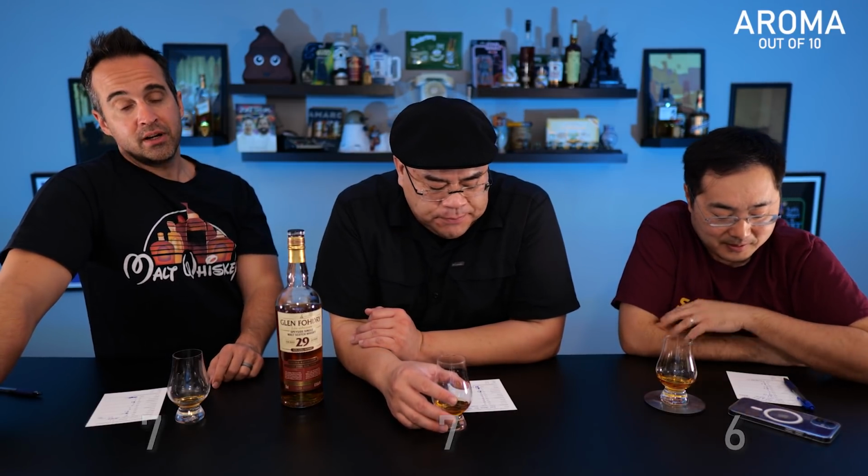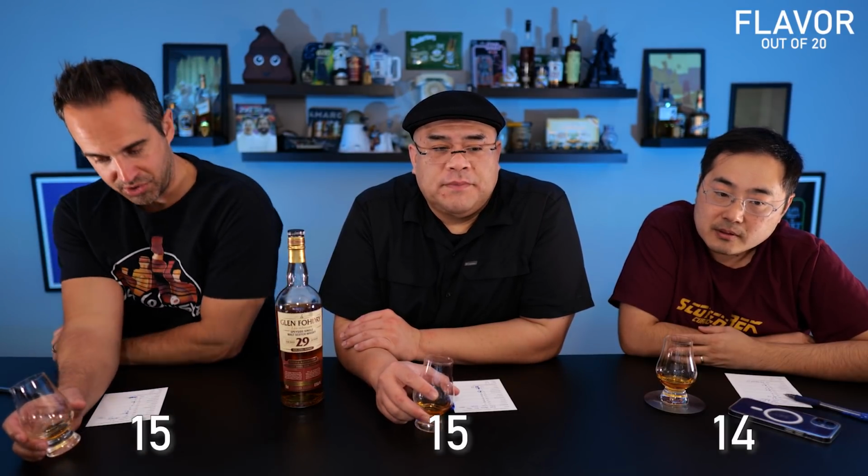Okay, guys, moving on to flavor. I gave it a 15. I gave it a 14. I'm actually tempted to go down a little bit because I'm still searching. There's no anchor. I don't have a flavor profile. I can't name specific flavors here. It's just blah. This is the computer amalgamation of a Speyside Scotch.